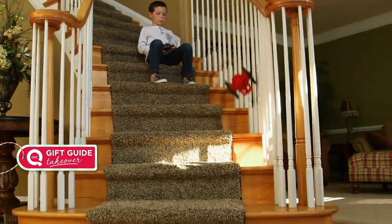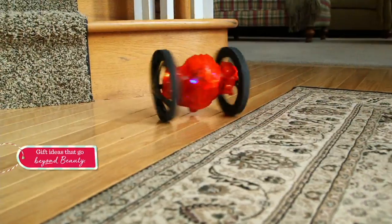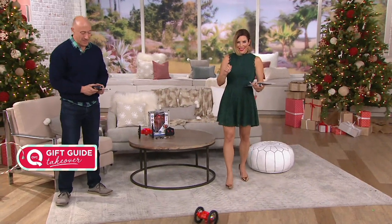And I'll tell you what, at first when I was watching this video, I thought my heart would bounce out of my chest if that was my wood floor, until I understood that it's actually not damaging it because of the foam wheels. That's also going to protect the car. So if your kids are jumping them down the stairs, which my kids like to do, it should survive the fall. So we're jumping off tables here. And I don't mean me or Will.